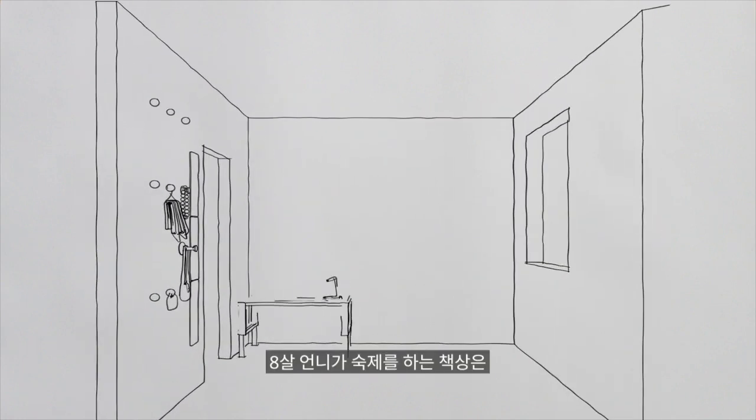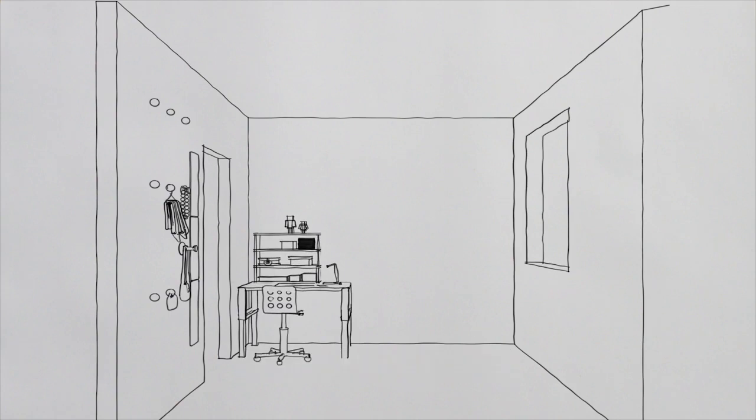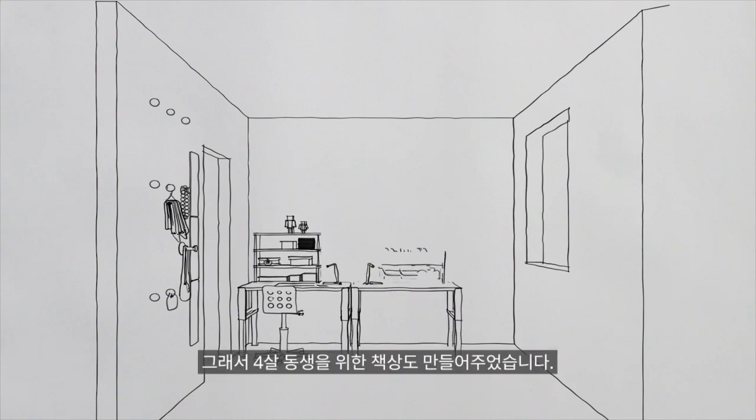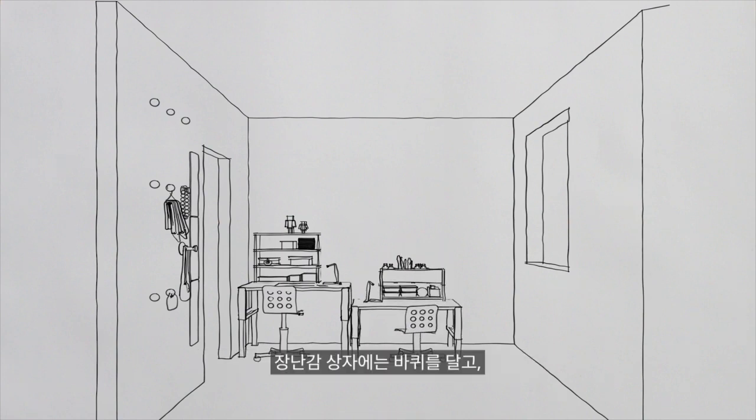The 8-year-old space continues with a spot for schoolwork. The desk adapts to height, too. Kids learn by copying, so we made a similar work and play space for the 4-year-old. There's more play stuff here with a toy box on wheels and a doll's house that doubles as shelves.